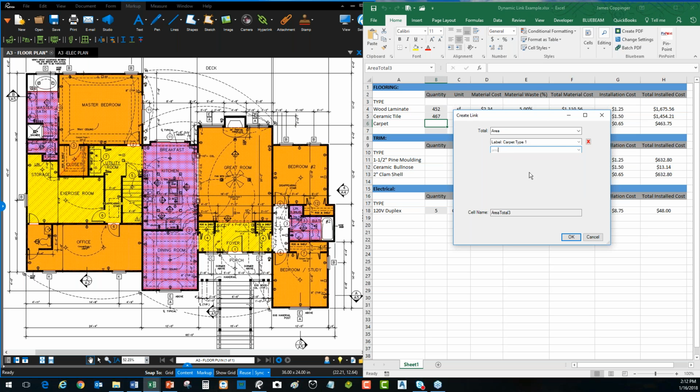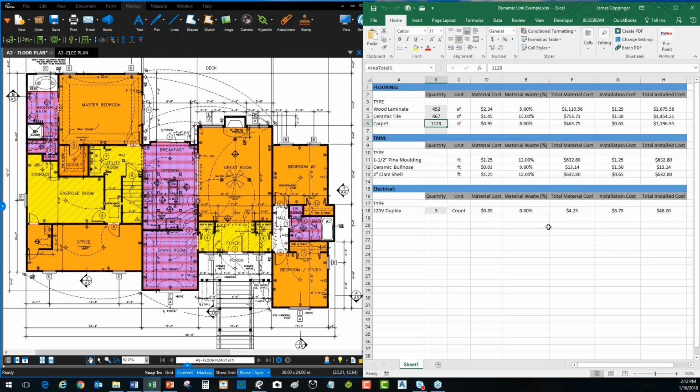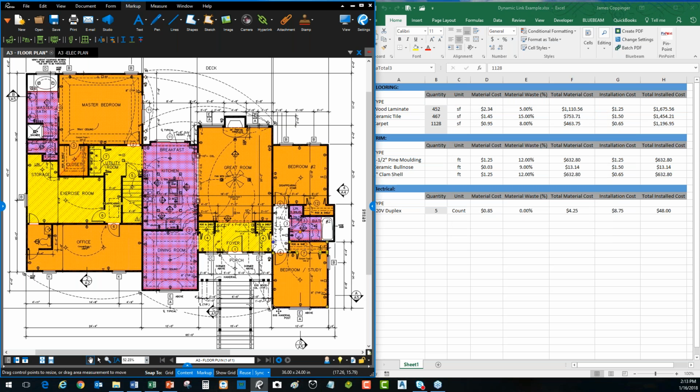You can do a top level structure and a lot of lower level structures to really get into a detailed structure and what you're looking for. But I'm going to keep it simple today. So I just want the area of carpet type 1, and I just say okay, and there you go. See, it's 1128 square feet. That's kind of neat.